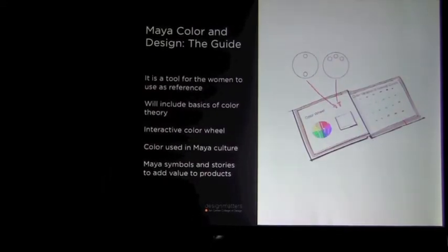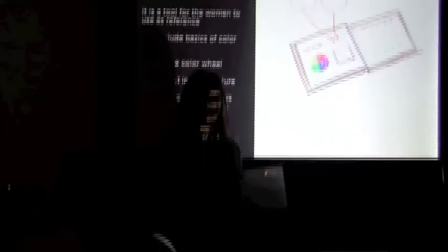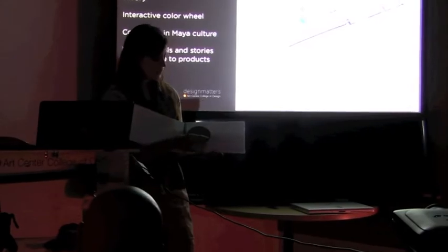With the workshops, there would be the Maya Color and Design Guide, which would include everything that is being shown there. It would talk about color. It would also have an interactive color wheel so that women could use it and start thinking about that. They could change to the complementary colors. It would also explain things in a very simple way for women who maybe couldn't attend the workshop, so that they would understand how they can see color around them, as well as the different ways that we view color depending on the colors you put together.